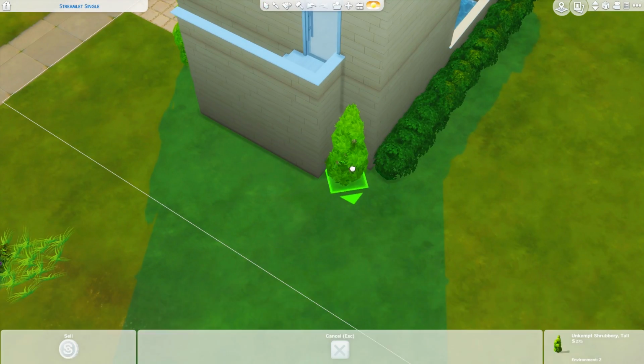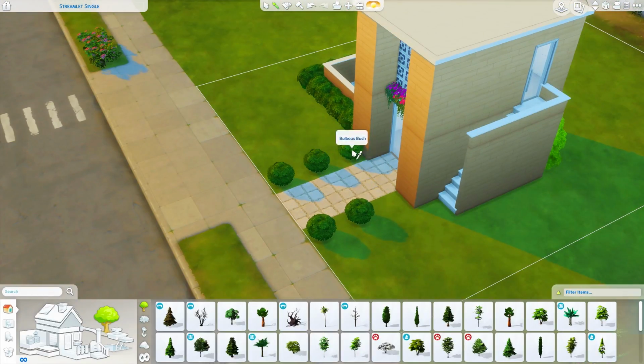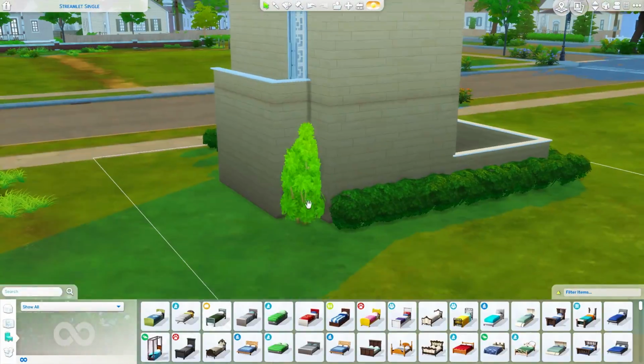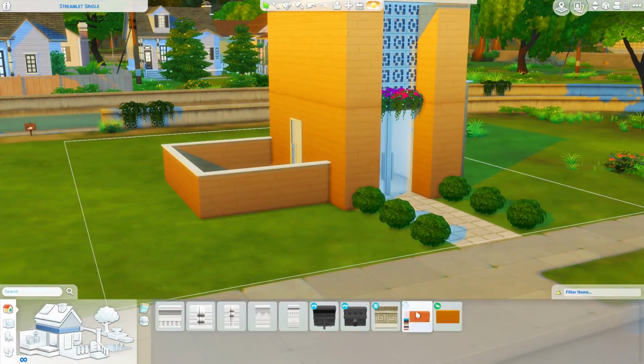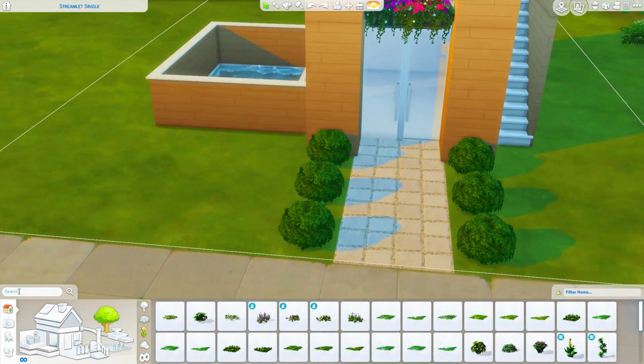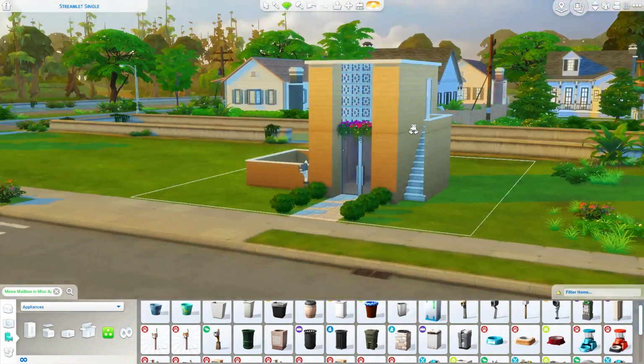I just wanted to do something a little bit different. This is more of a modern-ish house. I didn't really stick to that theme, honestly. I can't do modern. I don't know why. I like it. It's just I can't do it.